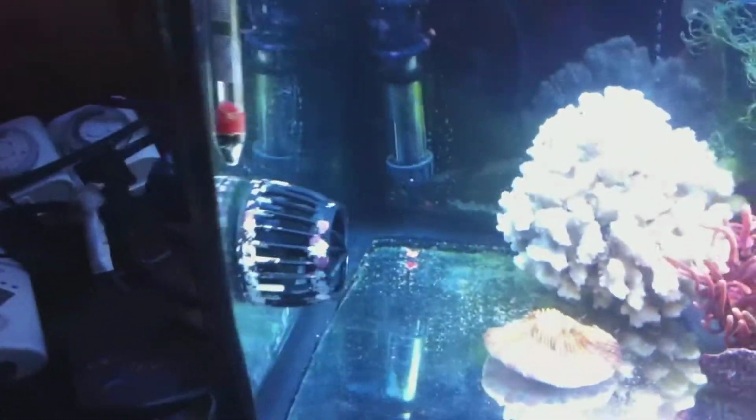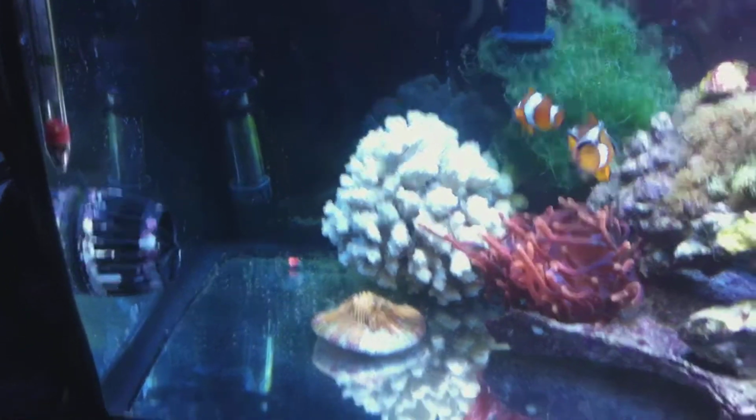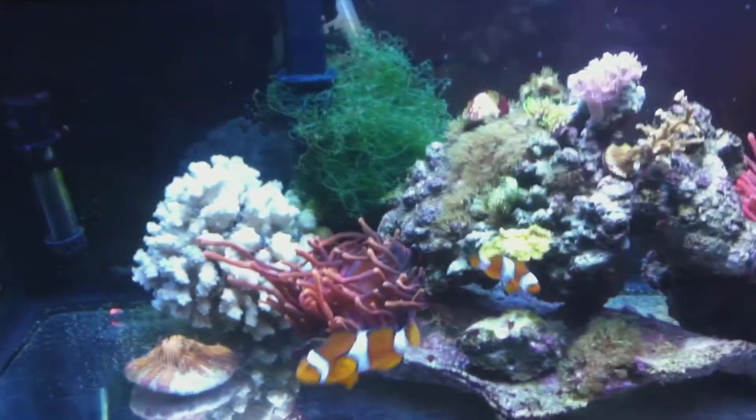I moved my MP10 and gave it to these guys, because they like it. Let's rev it up, watch this. If I crank her up a bit, they really like it. They'll normally go swimming right into it. I turned it up, but we've got to wait for it to cycle up, I guess.